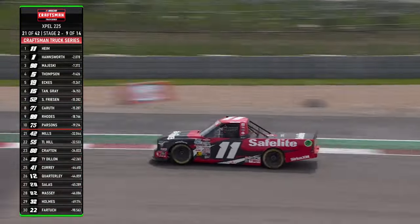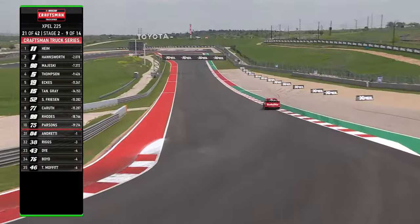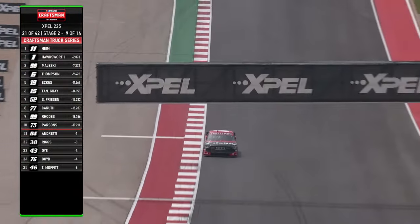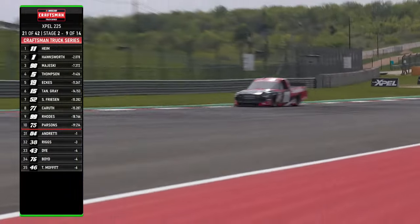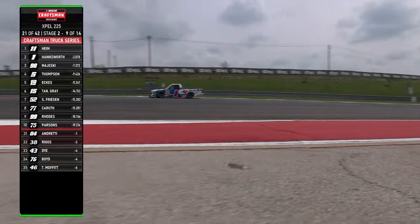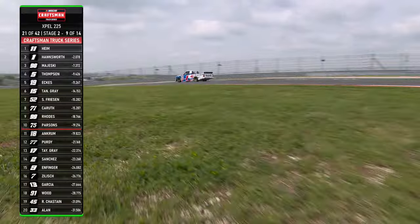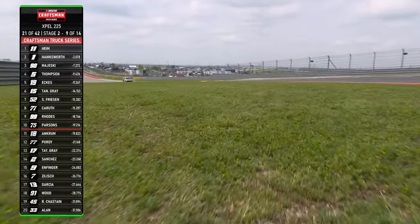Couple penalties. Connor Zilisch cutting the course in the S's will have a pass-through penalty. Also told Nick Sanchez, the two that won stage number one, same thing. So he will have a pass-through penalty as well. You see it there. Corey Heim continues to lead here. Six laps to go in stage number two. You won't miss it. We're going side by side.